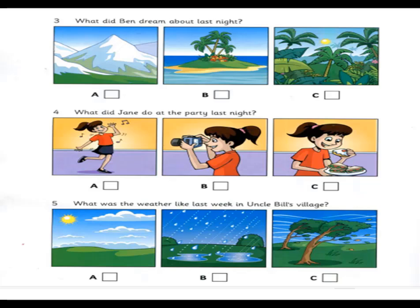4. What did Jane do at the party last night? Was it a good party last night, Jane? Did you dance a lot? No. The music wasn't very good, Grandpa. Did you eat something? No. I had a stomach ache. Oh. Did you take any photos? Yes, with my new camera. It was great.